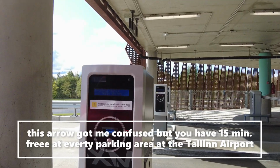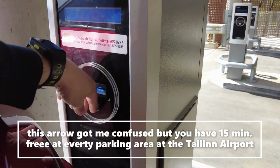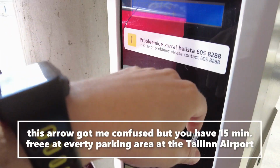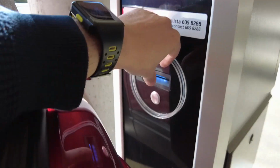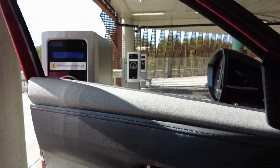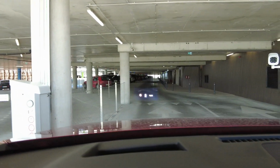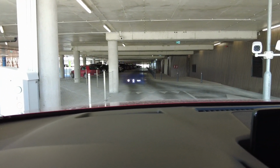To get out of the car. Let's put the seat and we continue.